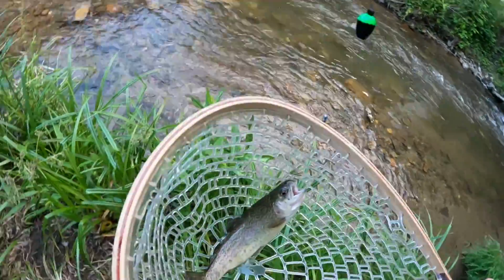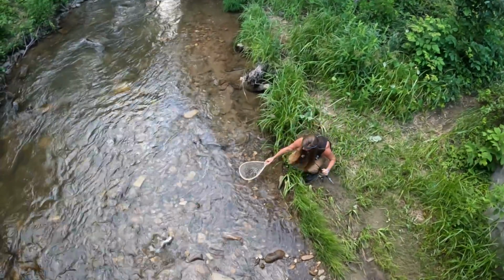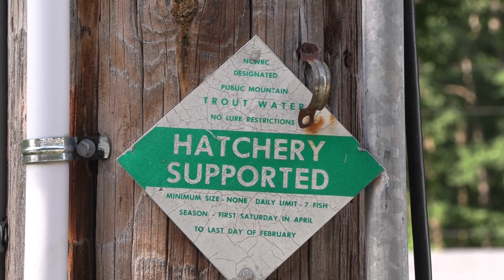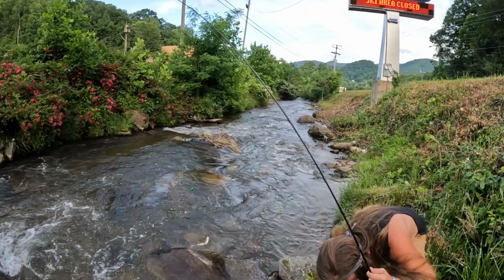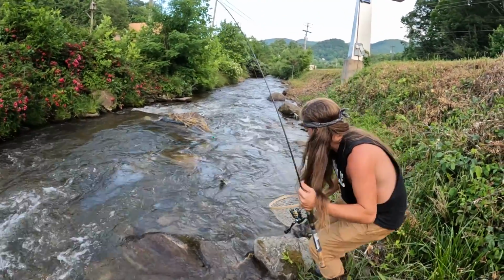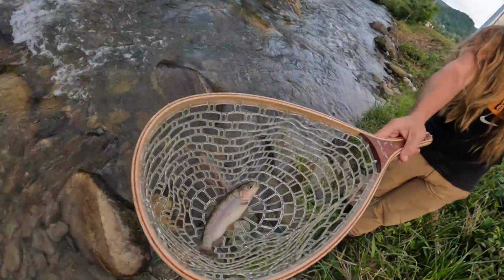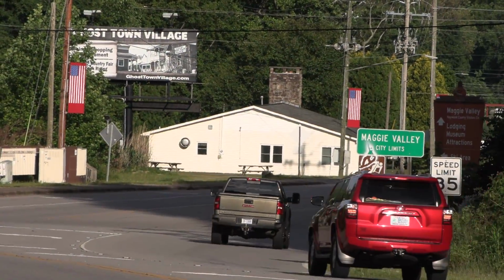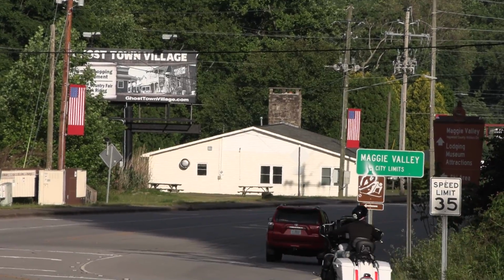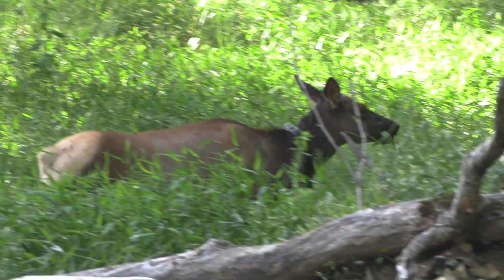Now, we have never stopped here before. This was our first time ever fishing here, but we knew that the state of North Carolina stocked it heavily because there's green and white signs across every tree, which shows you this is a hatchery supported area. We later went online and looked at how many trout plants it gets. This is one of the most heavily stocked areas in the state, at least when it comes to frequency. You can find all that information online, and there's a lot of great holes here. This is just the start of a section that goes for miles all the way through Maggie Valley, all the way in towards Waynesville and further.